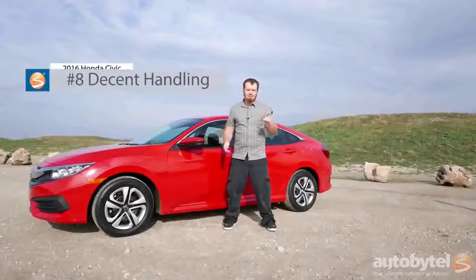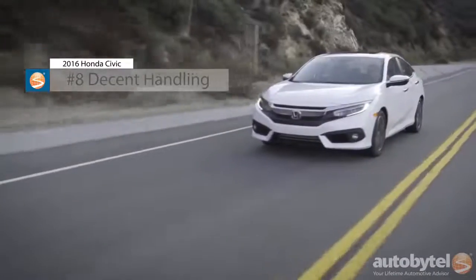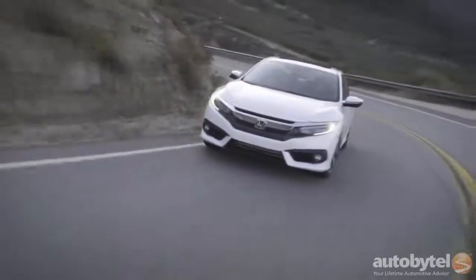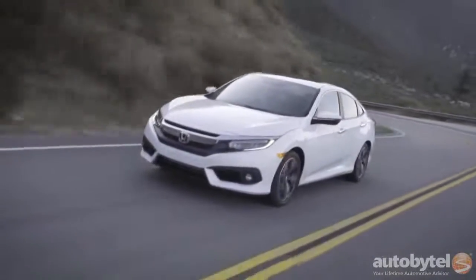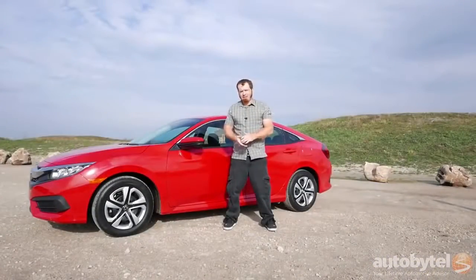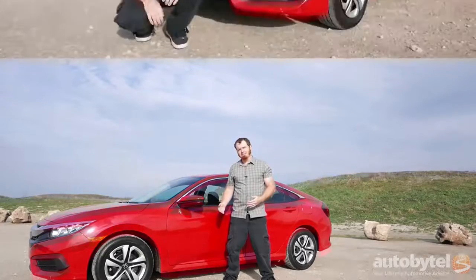Number 8, decent but not sporty handling. This is an affordable compact car. It is not a Mazda 3. It's not even a Volkswagen Golf. When the road gets twisty, it's not going to put a smile on your face. That's completely fine. The car was designed for commuting, it was designed to be efficient, and it was designed to be reasonably comfortable. Go into it with those expectations, and you're not going to be disappointed by the experience that the 2016 Honda Civic gives you from behind the wheel.